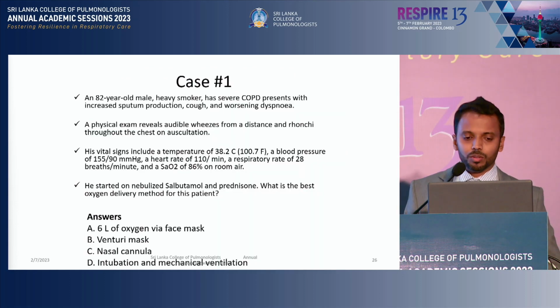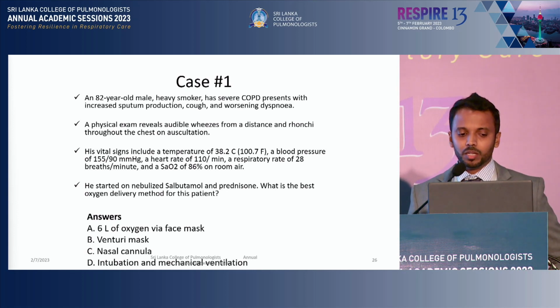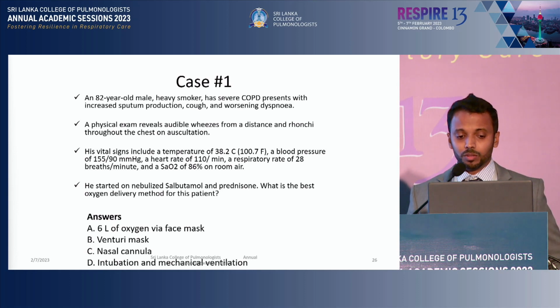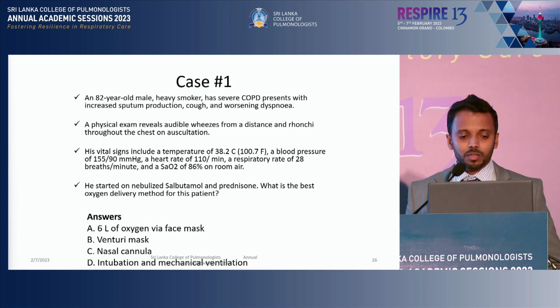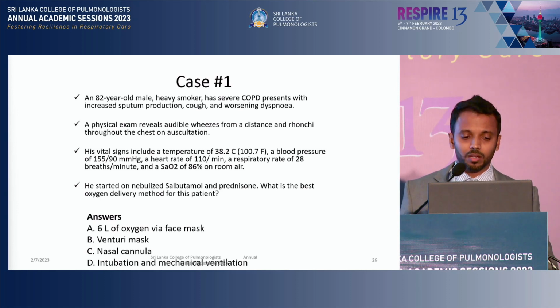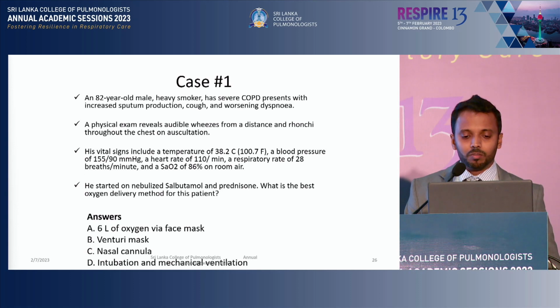So we'll go back to the two cases that I showed you in the beginning, to finish my lecture. The 82-year-old man, a heavy smoker with severe COPD, came with increased sputum production, cough, and worsening dyspnea. There were a lot of audible wheezes and rhonchi on auscultation. Vital signs included high temperature and high blood pressure. He was tachycardic, tachypneic, and SATs dropped to 86 on room air. He was started on nebulized salbutamol and prednisolone.